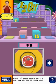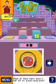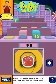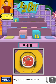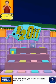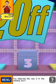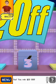Which of these items' price is half off its actual retail price? Let's see if it's the one. Yes! It's the correct item. Let's remove half of the remaining boxes. Pick the box you think contains the $10,000. You selected this one. Is it the winning box? Yes, you win $10,000!